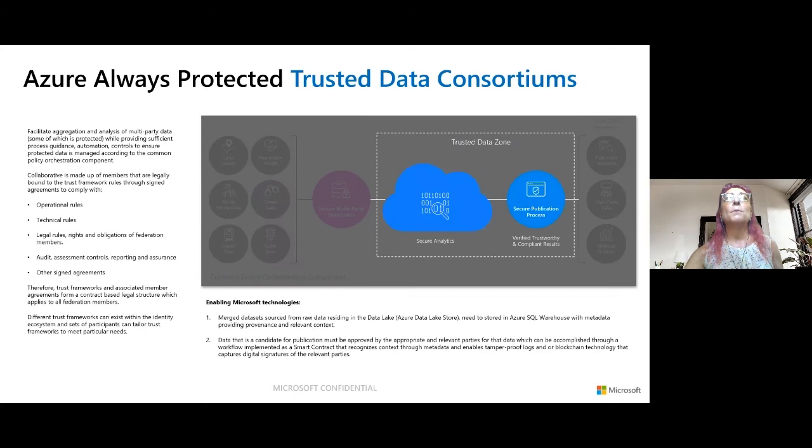The next component is multi-party data lakes. The Trusted Data Consortium or ecosystem facilitates aggregation and analysis of multi-party data, some of which is protected, while providing sufficient process guidance, automation, and controls to ensure protected data is managed according to common policy orchestration components, again, within that trusted data framework. The collaborative is made up of members that are legally bound to the trust framework and the rules through signed agreements. And these are electronic agreements, which are logged, again, on that distributed ledger.